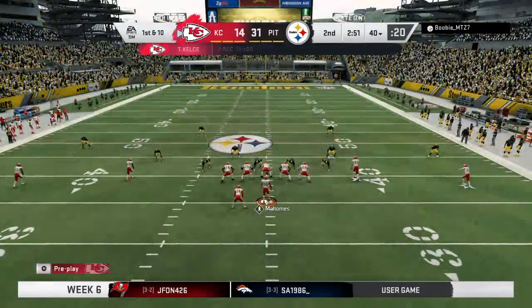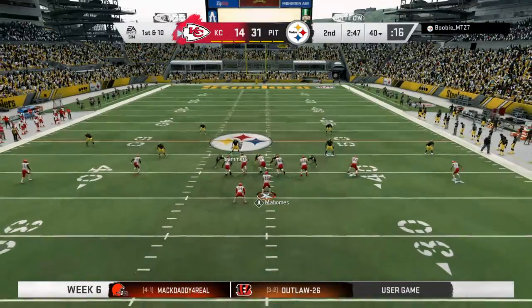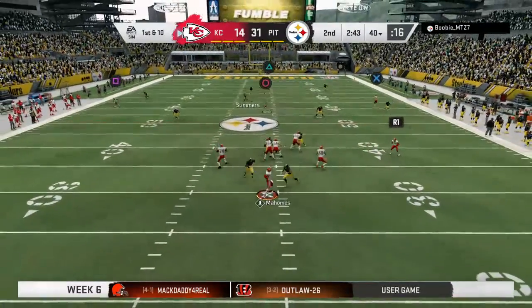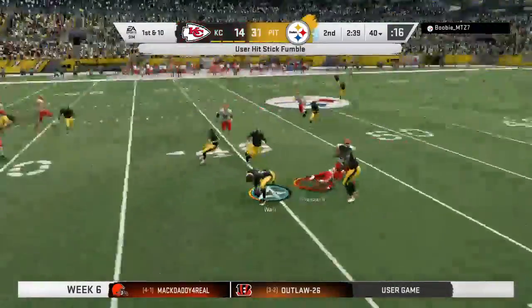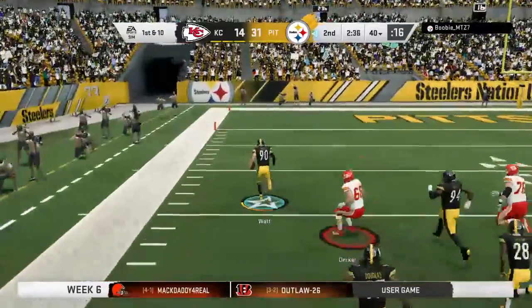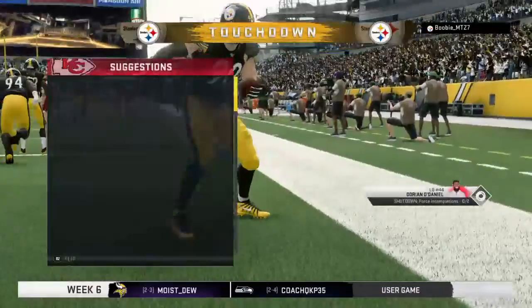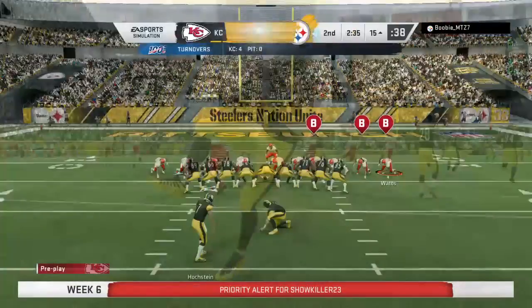Big stop, D. Big stop. Let's go. They go play fake. Mahomes. And Johnson lost the football. It's loose, poked out, and it's picked up by the Steelers. There he goes left side, and he takes it back to the house. A fumble recovery for a Steelers score.